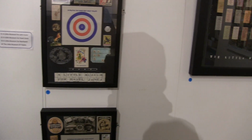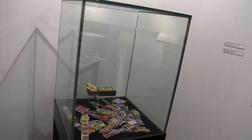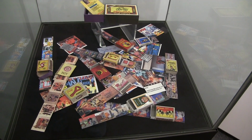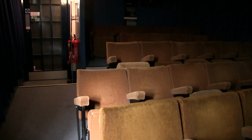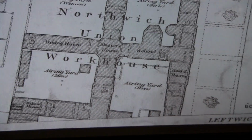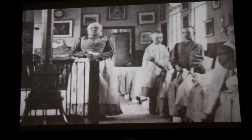Stuff from schools, I think. I was quite surprised when I came in, some regal seats. A fair few of them, must be 100 in here. Boardroom, school, kitchen, dining room, receiving room, male dorms to the south and female dorms to the north.